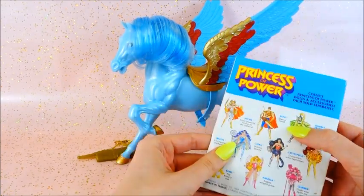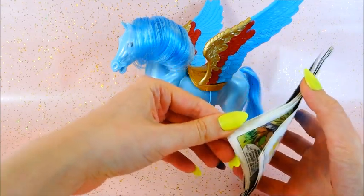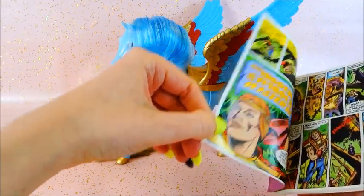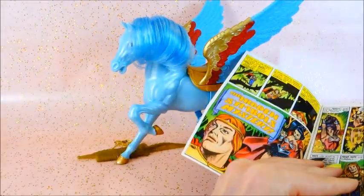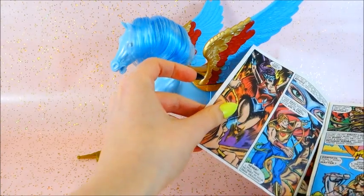So you can see it's a little rough. This definitely has seen some water at some point. And the pages, they're not stapled together. They were glued together, so yeah, they fall out.